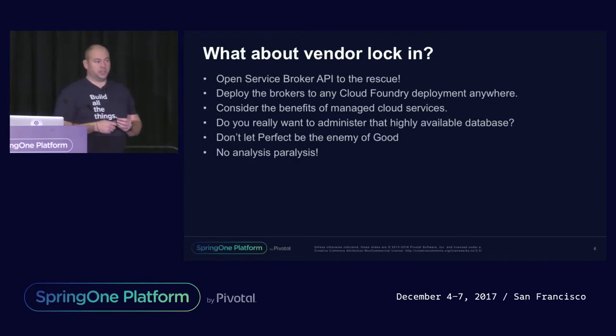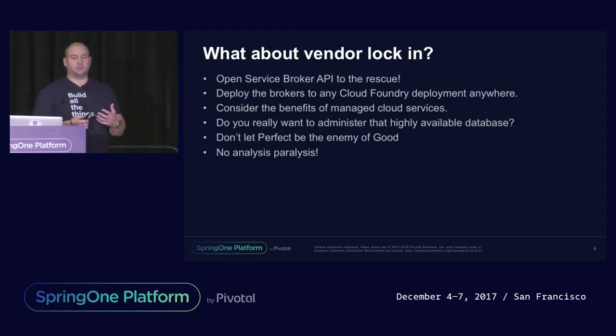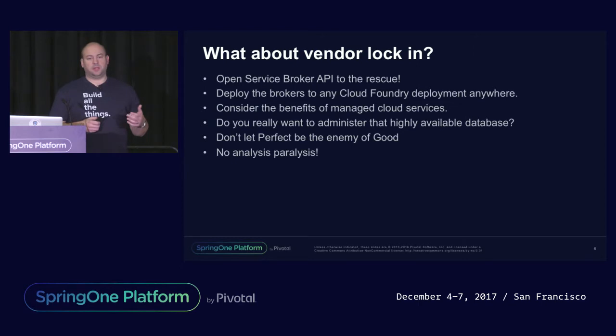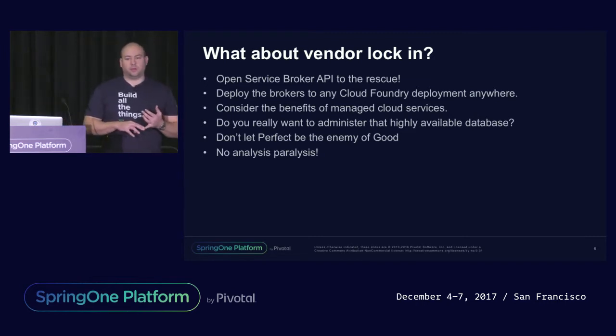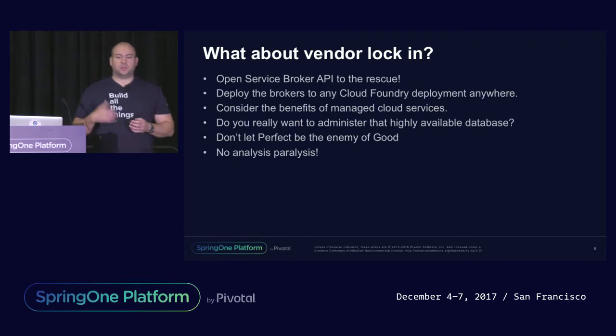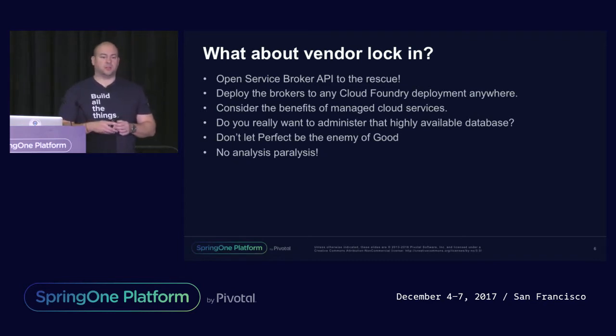So one of the questions we typically get is, what about vendor lock-in? If I'm using these services, am I going to be stuck? How hard is it to switch? Some of the benefits we're seeing from these cloud providers in building service brokers: one, they're moving over to use the Open Service Broker API. Across all three of them, they're rewriting or modifying their brokers to support this open standard. The benefit is that it lets you deploy these to Cloud Foundry, or, if you've heard the announcements around Pivotal Container Service, you can use the Kubernetes-based service catalog to call these services as well.